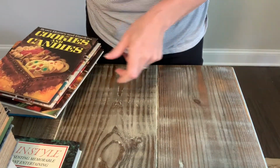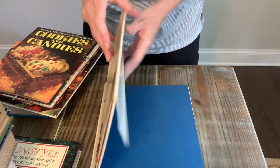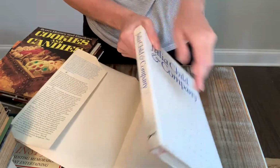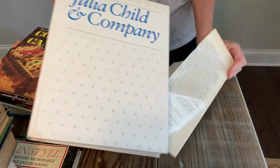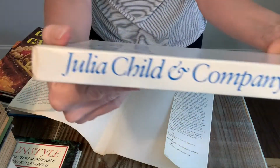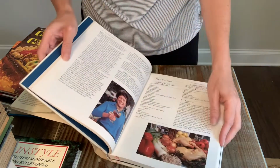Okay, we've got one more to take a look at. This is a Julia Child cookbook, Julia Child and Company. I love the little, this is a very country design on this book cover. Doesn't it just remind you of like a 1990s country kitchen wallpaper? I love that. Okay, so those are my cookbooks.